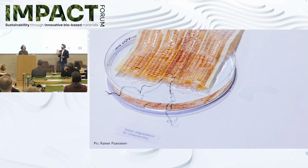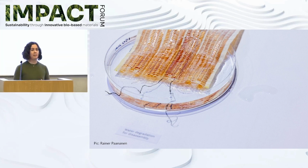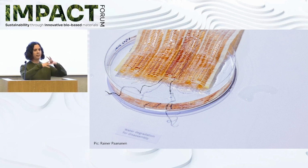During that same process, we also thought, we were working with biomaterials that biodegrade, and they are very reactive to water. So what if we put these e-textiles into the water and we can disassemble all the components? So also thinking about the whole design process of the objects, from the material, but also to the end of life.